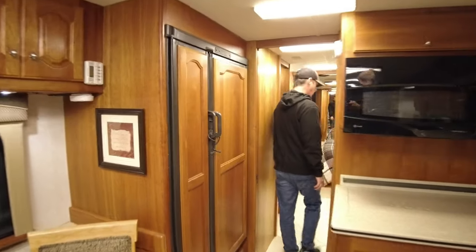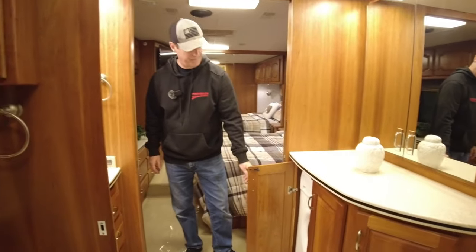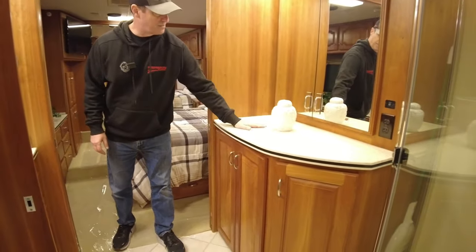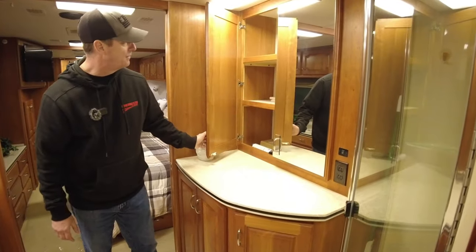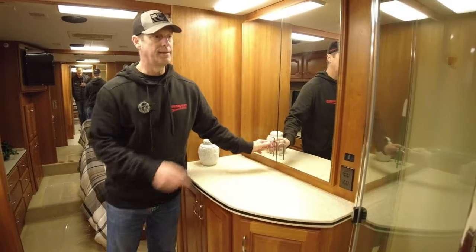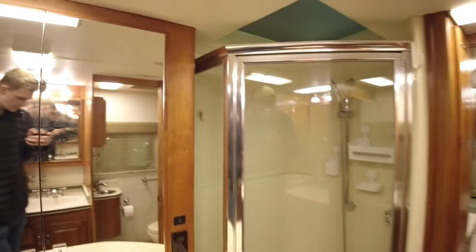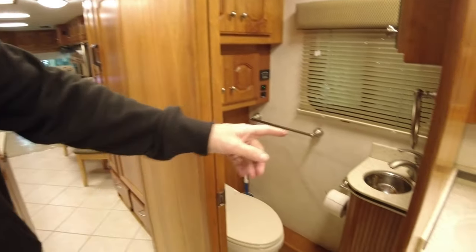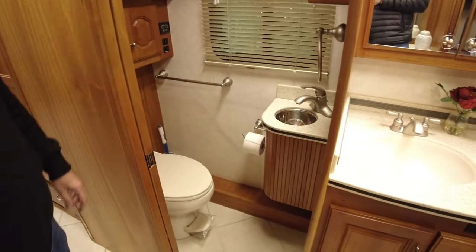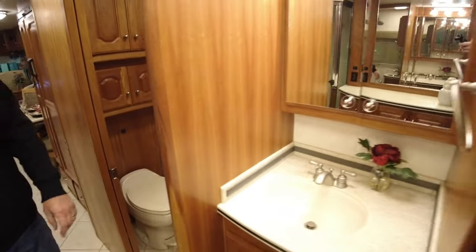Back here, it's going to have the combo washer dryer. Good counter space here to fold some clothes. And then, of course, some storage. And it's going to have the Neo-angle shower there. And then it's going to have the toilet and the small little sink. That was actually a custom order from the original owner. Pretty cool. Another sink.